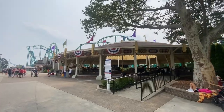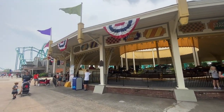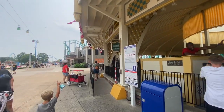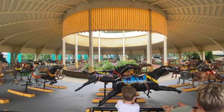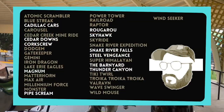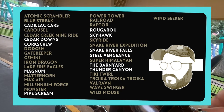I just noticed that Cedar Downs was ending the current run that it was on. So, looks like people are just about to get on here. And I am about to, too. So let's go. This ride is such a high capacity ride that you will rarely wait more than one rotation on it. It's always nice when you can have less than one rotation on it when you're able to get into the very first one. So definitely good. Here is my horse. So cute. And let's go.